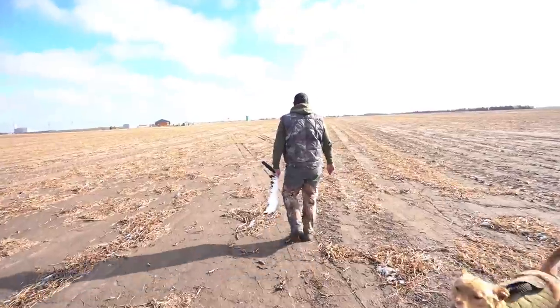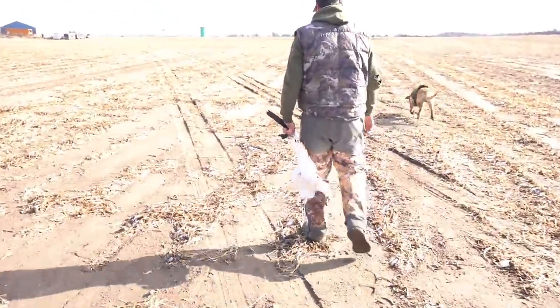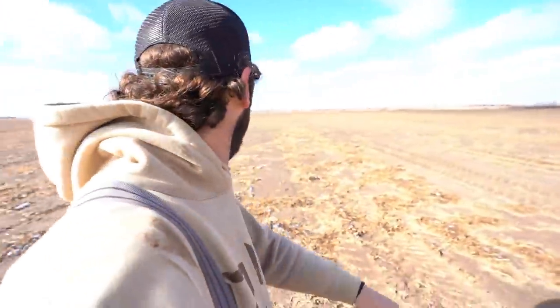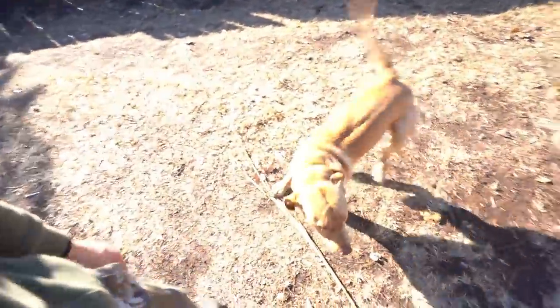Well, walking out of the field, look what we got, another snow goose. Really decent pile today, but a long walk to the trucks, let me tell you what. Hi, Fred. Hi, buddy. He's an excited, happy little dog, let me tell you what.